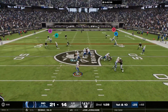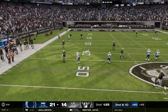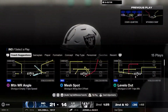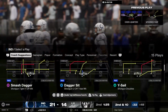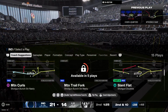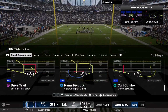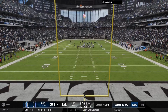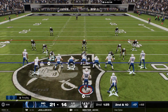Throwing from the gun here. He's on the move. And this one too far in front of him. It's incomplete. Looking for his wide receiver there. And now they face 2nd down. Those passes get more and more difficult as you try to get aggressive downfield. I love the ball. I love pushing the ball down the field. But the windows in the throwing lanes aren't there long. And it only takes a little bit for a throw to be off. So after the incompletion, here comes the 2nd down call.